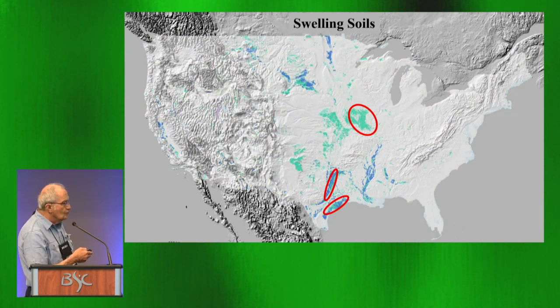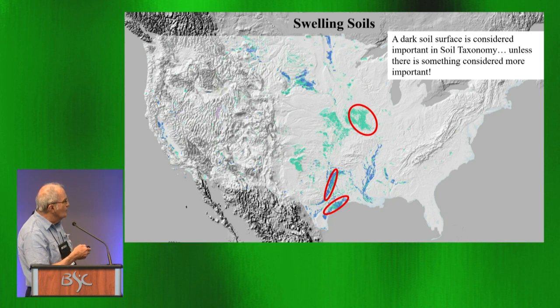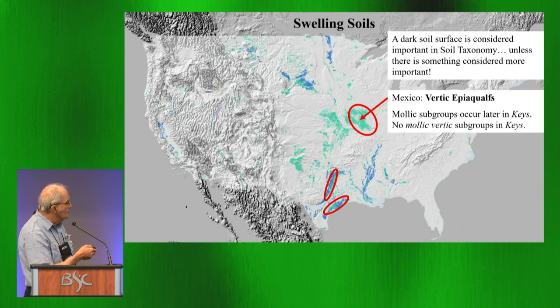If we overlay the map of the swelling soils, you see that most of these missing areas are swelling soils, either Vertisols, the dark blue, or the vertic subgroups, the sort of teal color there. It turns out that a dark surface is important in taxonomy unless something else is more important. That's the case, for example, with this Mexico soil series, a Vertic Epiaqualf. If you go look at the OSD, that does have a dark surface. It's got a good mollic epipedon. But the mollic subgroups occur later in the keys, and there are no mollic vertic subgroups in the keys. So the fact that this Mexico has a dark surface is not reflected in the taxonomy at all.